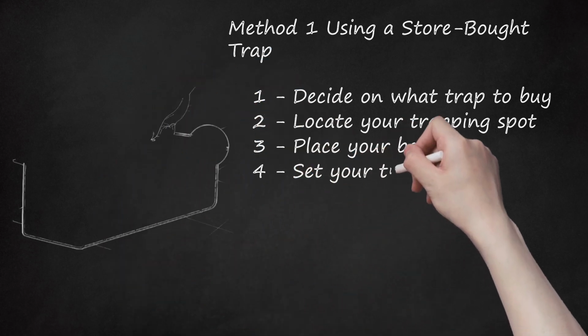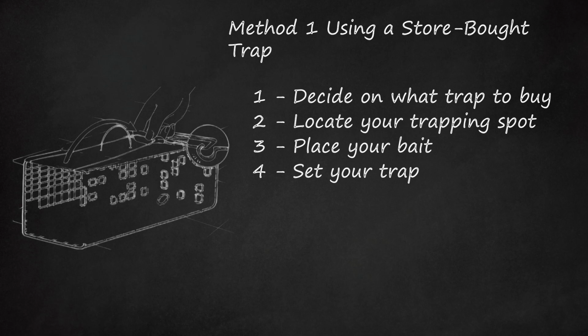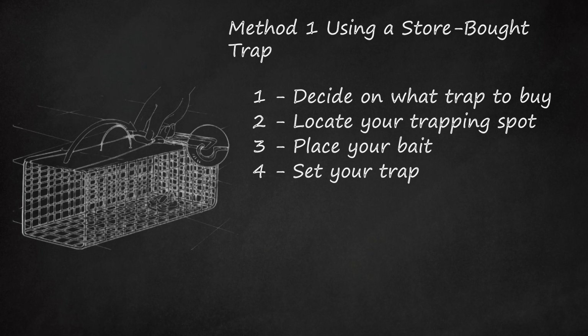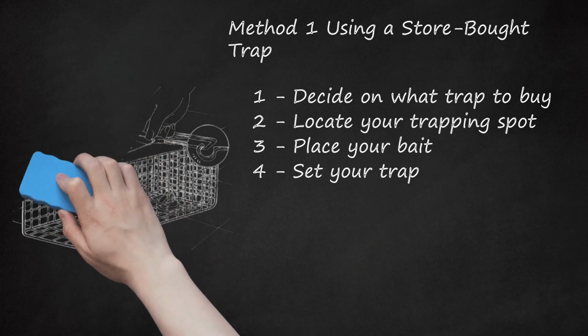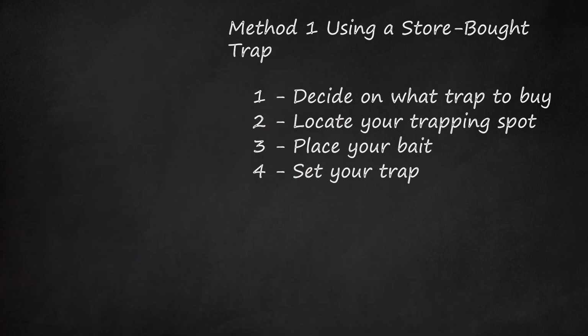4. Set your trap. The trap you bought will have come with its own instructions on how to properly set it. It usually involves the careful balancing of rods and locks. After you've set your trap, you'll want to test it by lightly pressing on the trigger plate. If it doesn't go off, consult the instructions and try again. After your trap is set, avoid walking close to the trap or disturbing it in any way, as many traps can be quite sensitive.